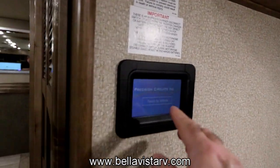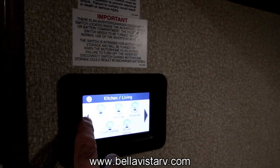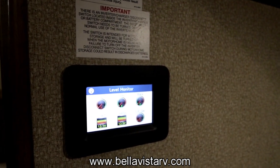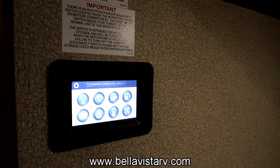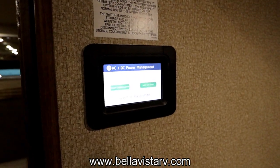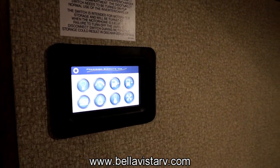Now our multiplex can also be accessed here. This is a precision circuit system, so we can come here to our lights. We can use an all lights function here. We can actually take a look at our monitors for both our tank gauges as well as our holding tanks. We can put slides and awnings in and out. We can start up our generator here. We can even program our generator automatic start system from here.